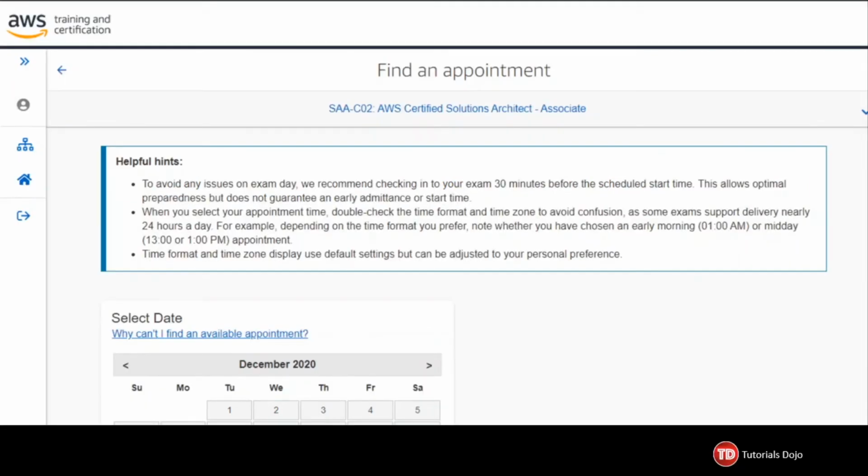In the Find an Appointment screen, select the preferred date and time of your AWS exam. One of the advantages of taking your AWS exam online is choosing a much wider time frame. If you take the AWS exam at a local test center, you are limited to the test center's availability and its opening and closing time.